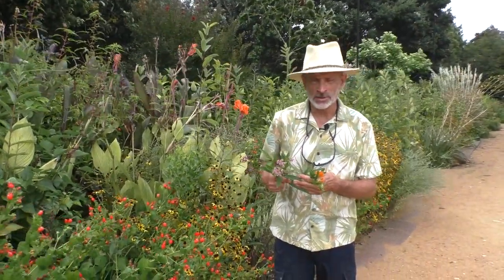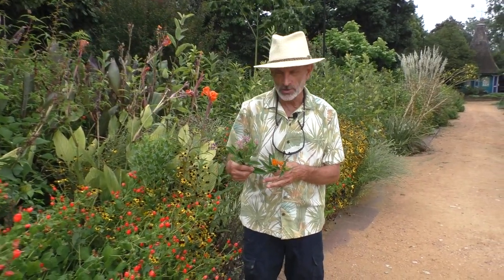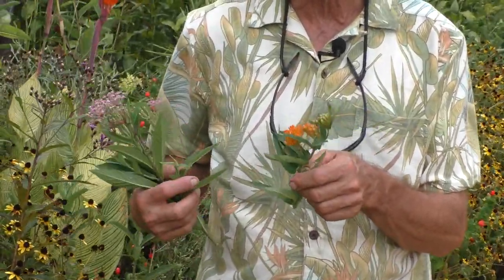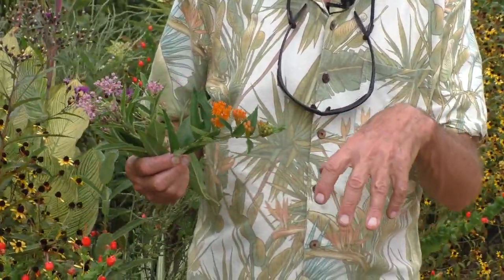Two other species of Asclepias that are easy plants to have in a small garden because they do not spread underground but form a distinct clump are the orange butterfly weed, Asclepias tuberosa. Tuberosa referring to the tuberous root.